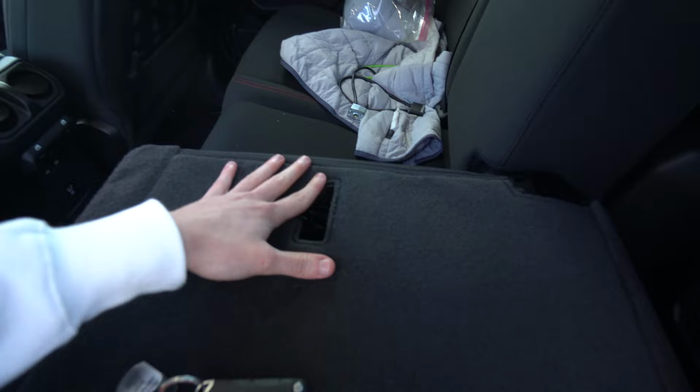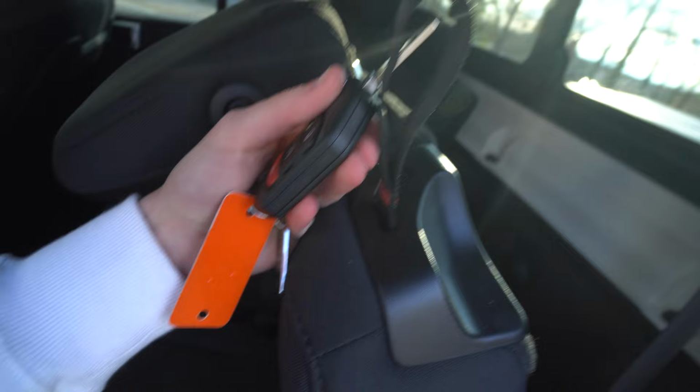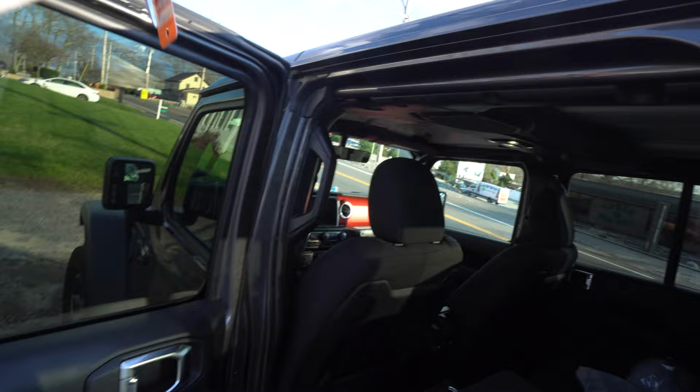So this little spot right here, flip open your key, and boom, you are able to use this key to lock that in this one little location. That way, whatever you store back here, if you have the roof off, or if you just have the middle top off, whatever, if there's access into your Jeep and you don't want people to access something, you can lock it up back here. That's basically what it is.